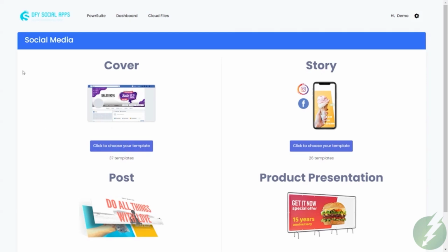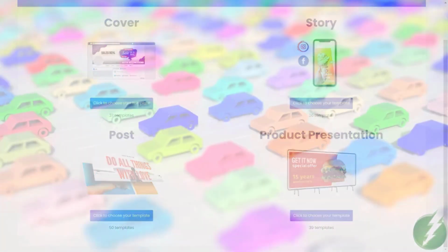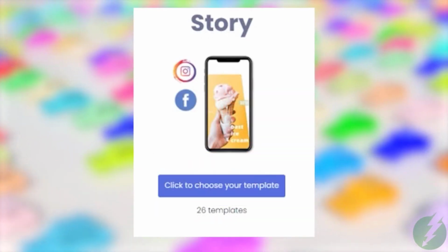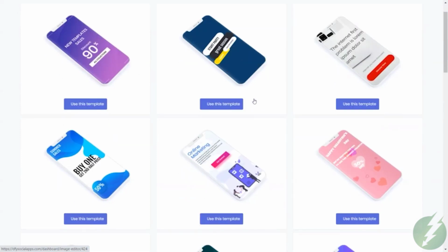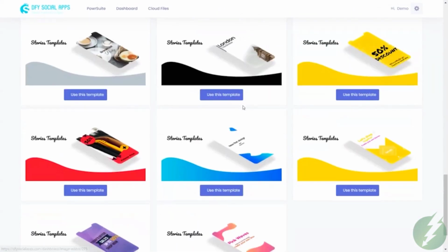We know that social media drives traffic like nothing else. So we have given you all the templates you could need for Facebook, Instagram, and YouTube, the top 3 social sites for getting targeted traffic organically. You can create impressive covers, posts, and of course, stories. Everyone loves stories. And it is clear that stories are simply dominating on social media right now. And now you too can dominate.